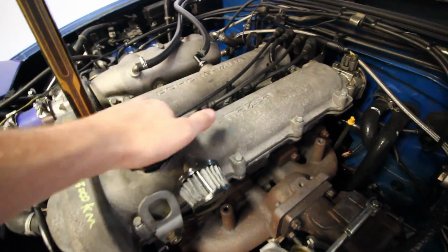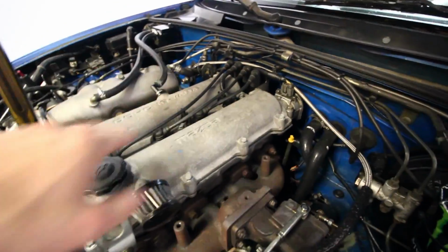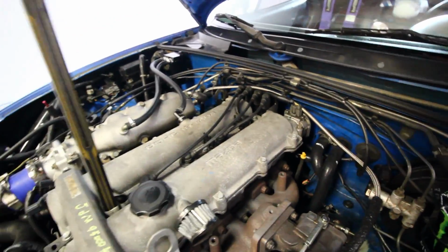New spark plugs are in. I cleaned up the spark plug wires a little bit. I made sure they're in the right order. If they're not in the right order, the car will literally never turn on.